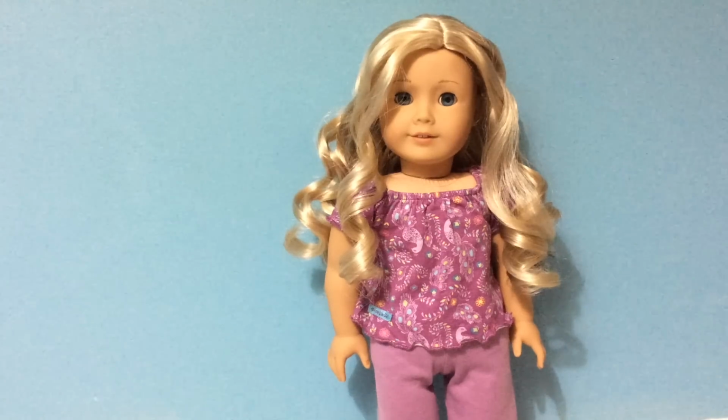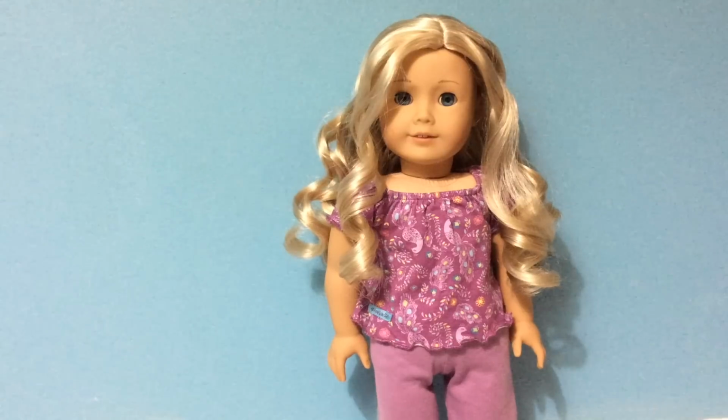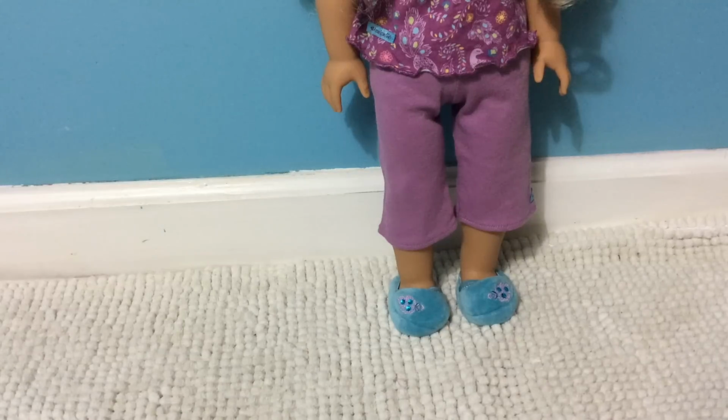My next doll is still nameless, since I recently customized her. This is a Truly Me number 30 with Be Forever Caroline's wig on a side part, and she's wearing these purple peacock pajamas from American Girl. I really like the peacock design, and the slippers are bright blue with little peacock feathers.